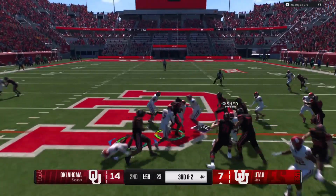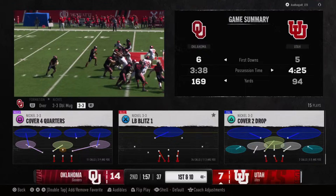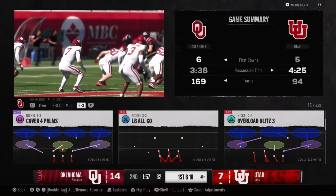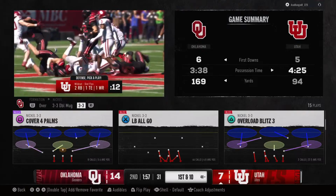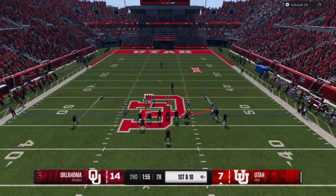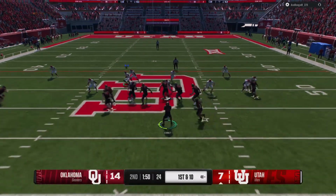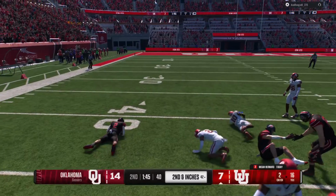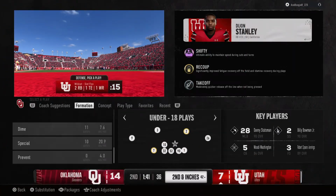To the ground to try to move the chains. And he's tripped up, but not before picking up the first down. This is a guy that can find you the hidden yardage. That play, he just pushes the pile to get that first down. And the Utes will line it up on 1st and 10. Little touch pass to the receiver. And they'll stop him just short of the first down, just inches away from moving the sticks.